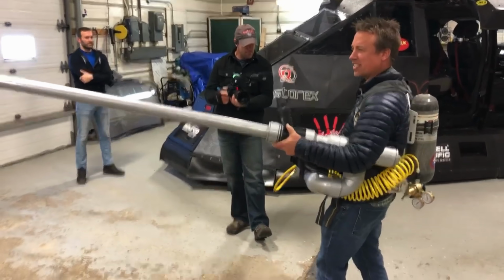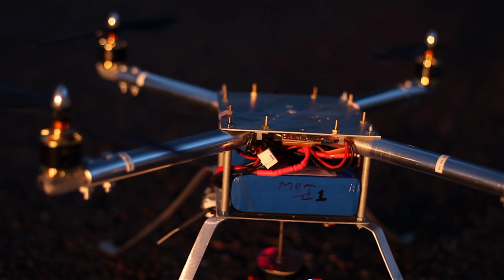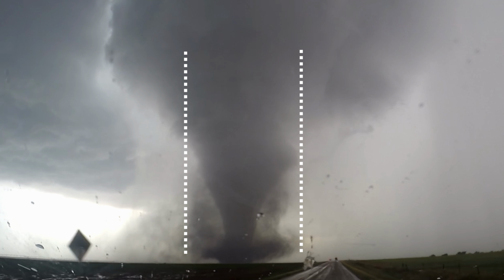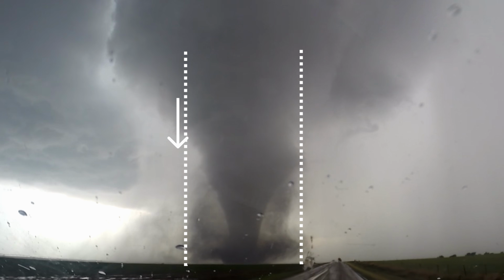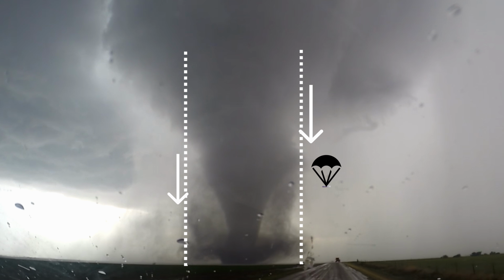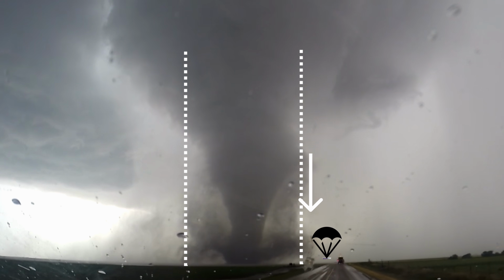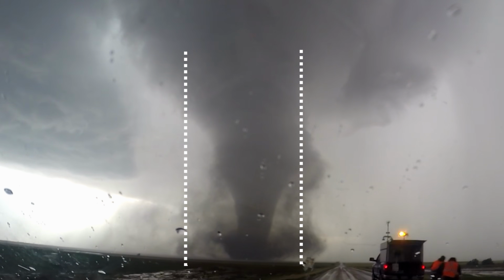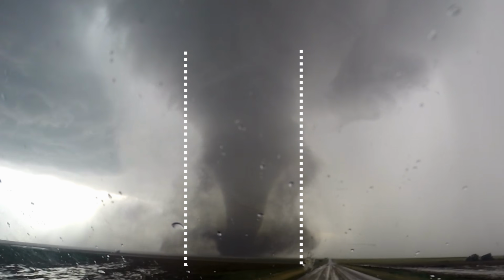Team Dominator has spent over 10 years funding different methods trying to get probes inside, but we kept running into one problem. A wall of powerful sinking air surrounding the tornadoes. It would knock our probes out of the sky right before getting inside. But in 2019, we finally settled on a method that would punch through the sinking air.